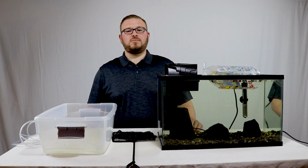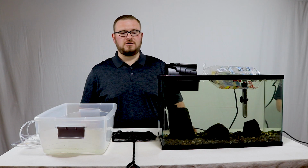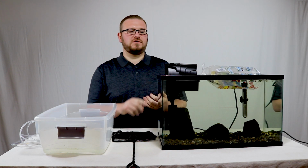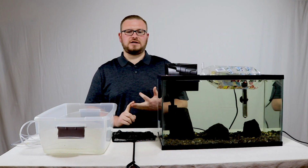Just make sure before you buy any fish to bring home to your aquarium, you've done plenty of research and know what you're getting into. You know that your tank's going to be big enough, you've got the right kind of water set up for them, and of course, the nitrogen cycle is all completed and your tank's cycled and ready to house your fish.